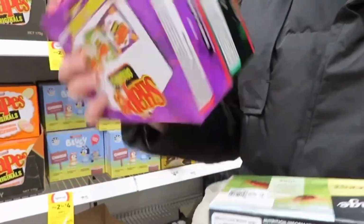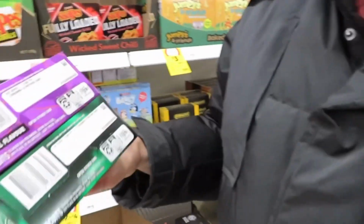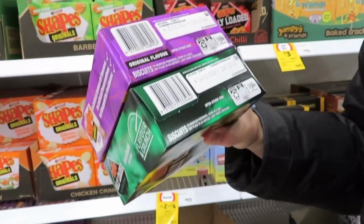Can you check the expiry dates quickly? It's Feb 24. Yeah, Feb 24. Alright, good.